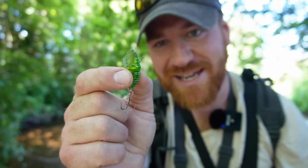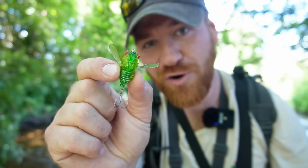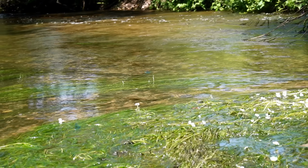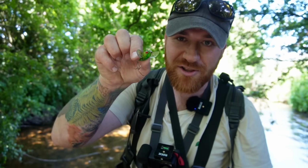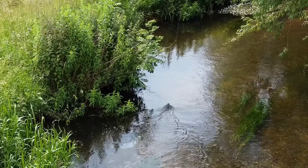This bait is a Savage Gear Cicada. It's 3.3 centimetres. And the whole reason I chose this bug bait to use today was because of the time of year. There's loads of bugs hatching, there's damselflies, there's dragonflies. This particular water is covered in damselflies. They're all over the place. And when they fall into the water, when they get caught up in the current, they'll be struggling on the surface, a bit like this little cicada will, and the chub come up and they absolutely annihilate it.